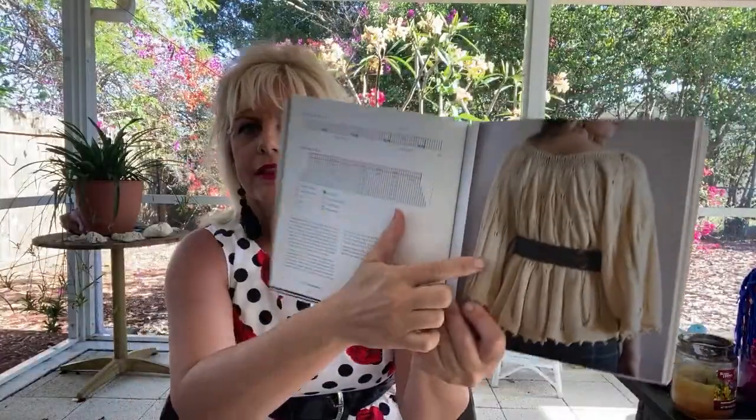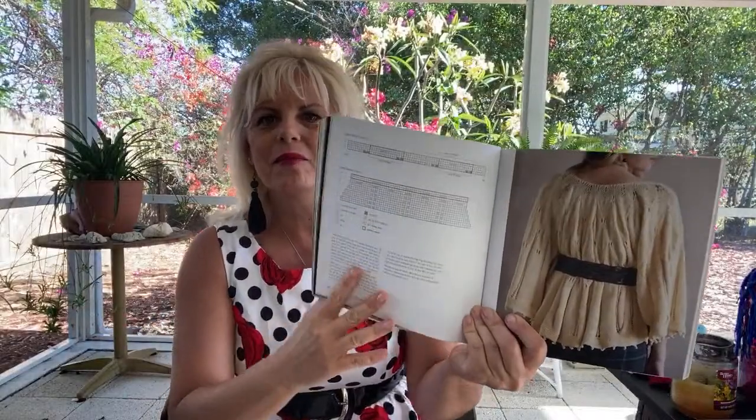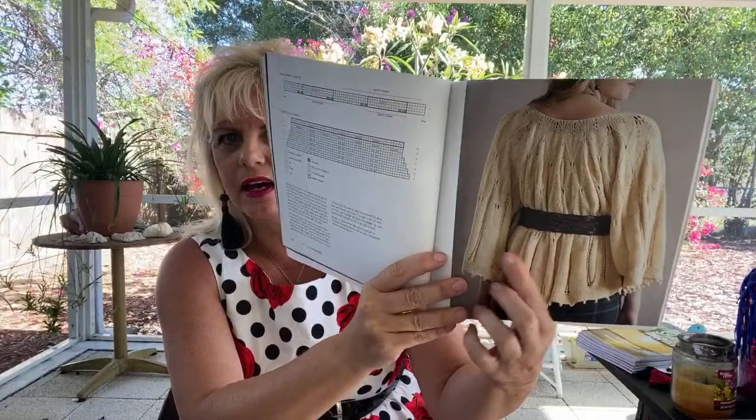And so I created these oval cutouts in the bottom here, which look like a sand dollar, but they also work twofold because then you have a place to add the belt in there as well, if you wanted to belt it. And yes, I think this would be much, much prettier in a lace weight yarn. It would bring new life to it.